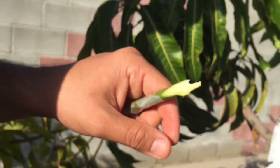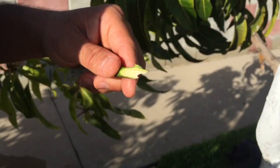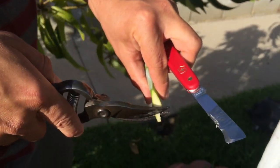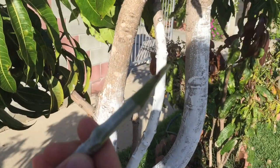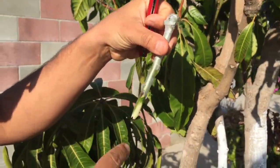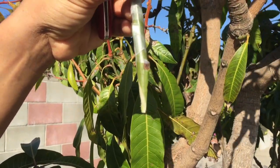There we go. That's the idea. This is the idea right here, guys. A V. That's our cleft. You want to make it as sharp as an arrow, as possible. That's the idea. All right.